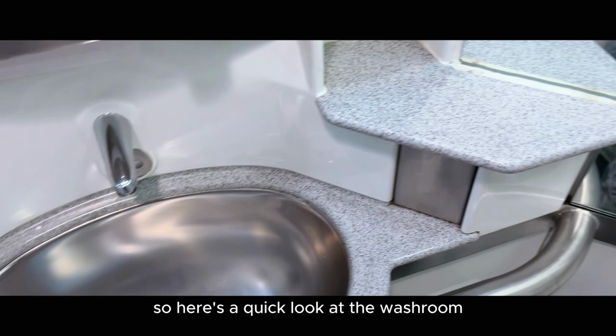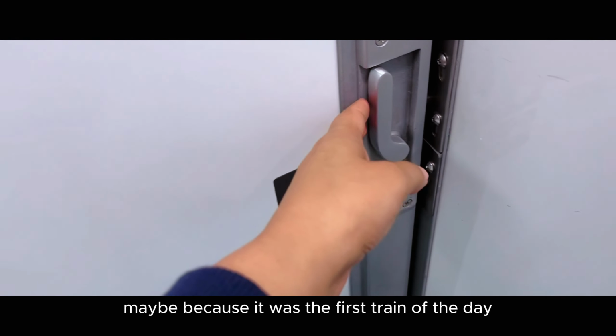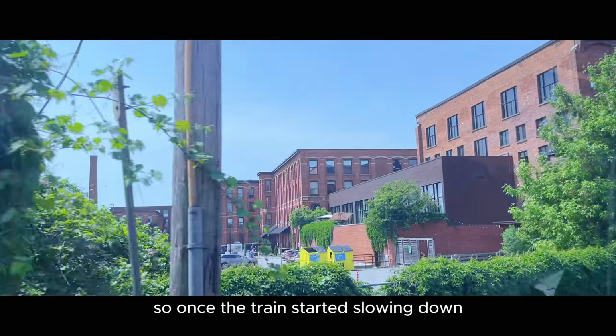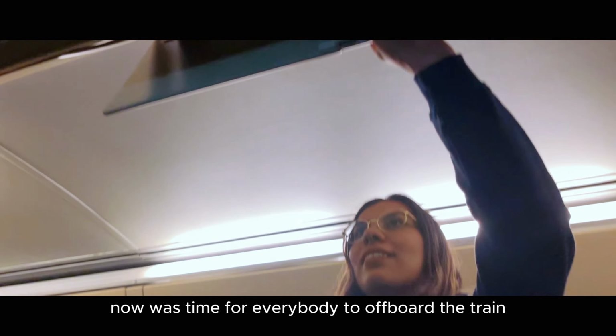So here's a quick look at the washroom. It was a little bit bigger than the airplane washrooms, but very similar. And it was clean, maybe because it was the first train of the day, but clean nonetheless. So once the train started slowing down, we realized that we are in Montreal now. It was time for everybody to offboard the train.